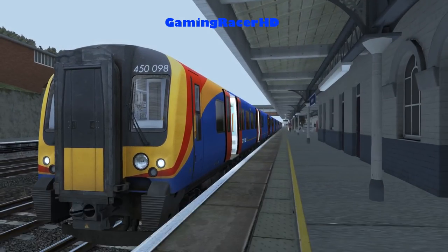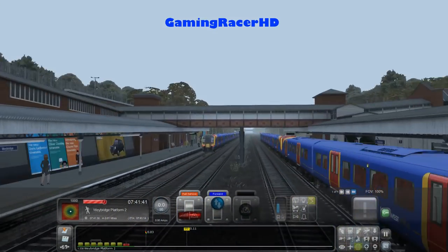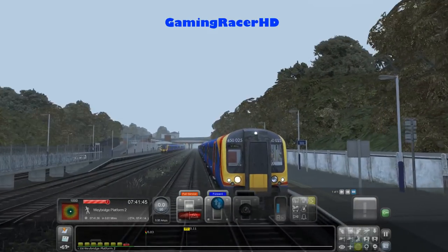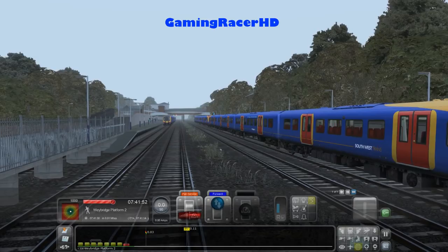Screenshots. Let's see where that train's going to. Since the destination board is working on the trains now, that's going to Woking. I think that's doing a return journey like the one we're doing. Waterloo to Woking, but we're going from Woking to London Waterloo.